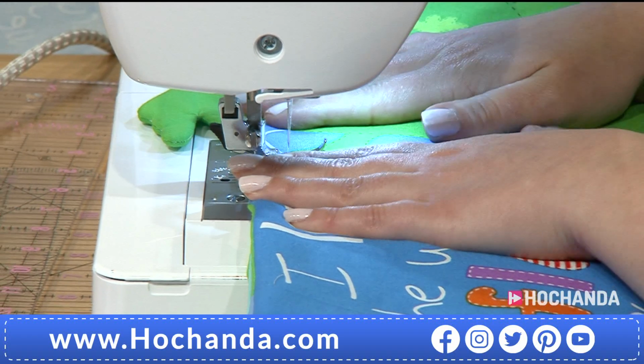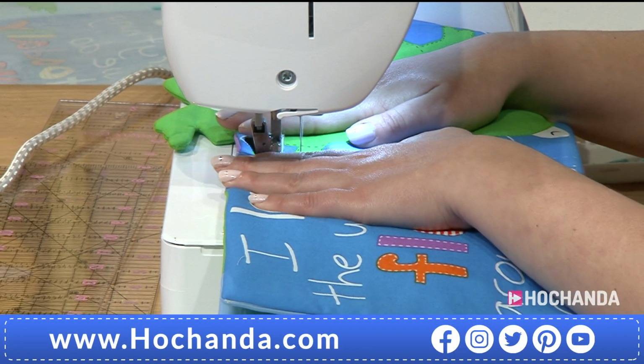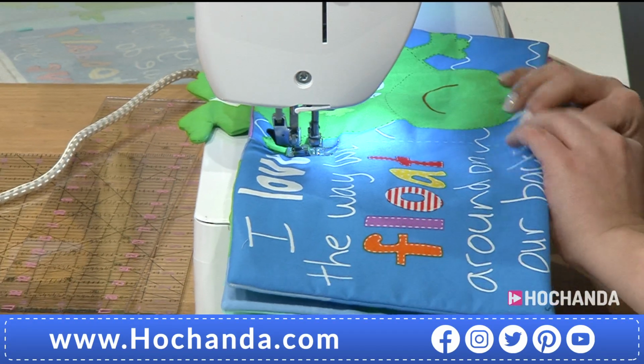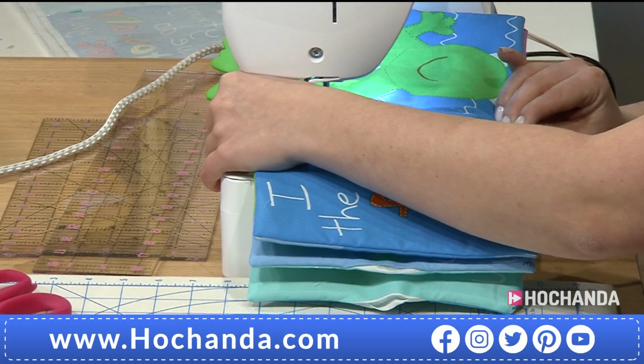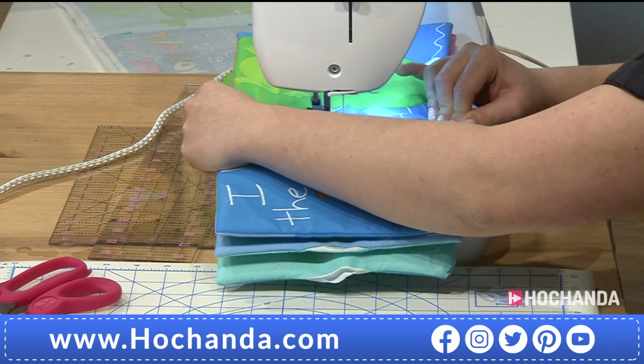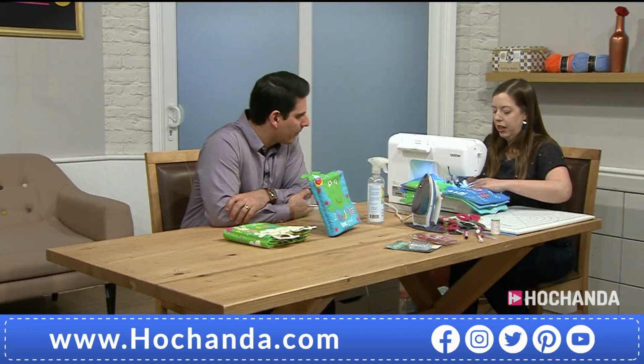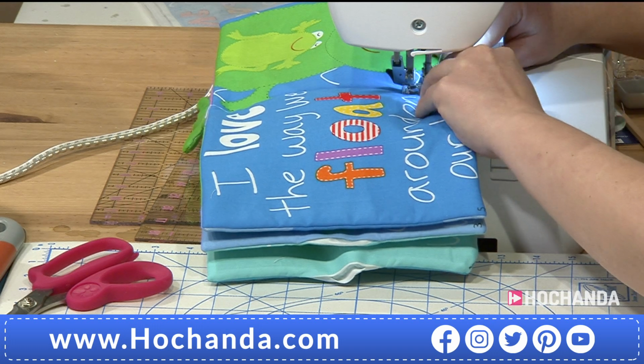Let's have to press it down. Even that bulky, the machine's going through it, which is good. It's got a nice loft in it, the polyester wadding, so it does squish down quite nicely, but it is nice and bouncy as well.